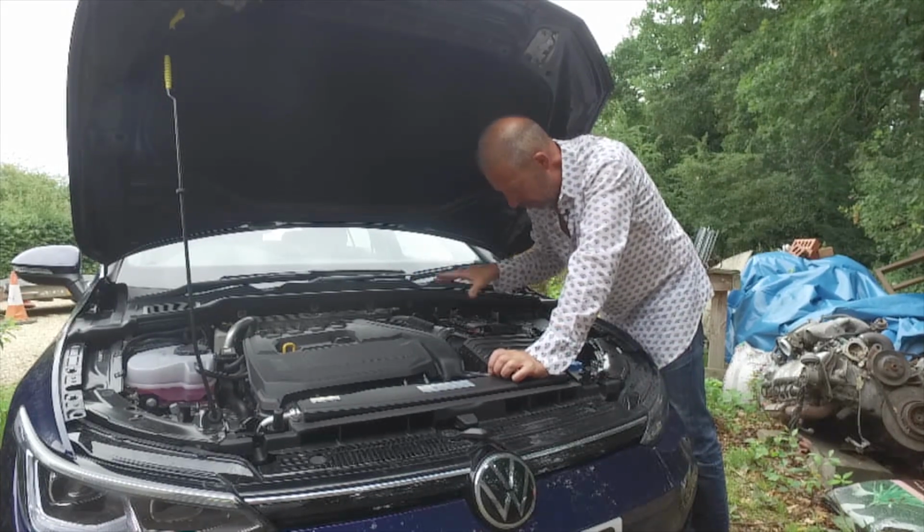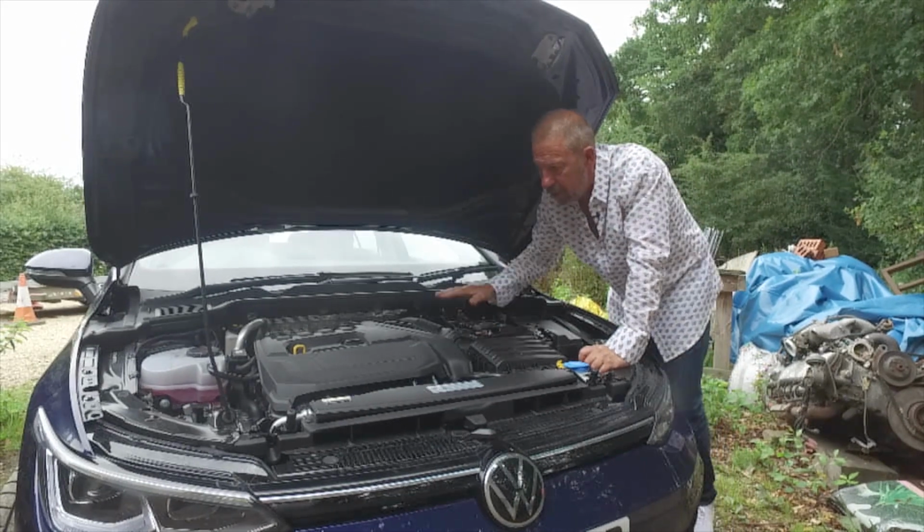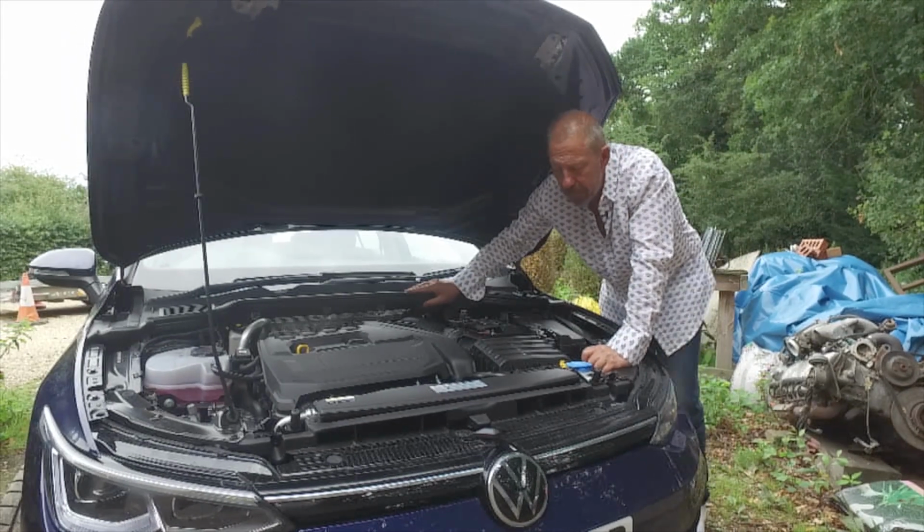I just wanted you to see under the bonnet here how neat, tidy and clean it is. You could actually eat your dinner off this particular car. Mind you, it is brand new. Let's go and have a look around the back.